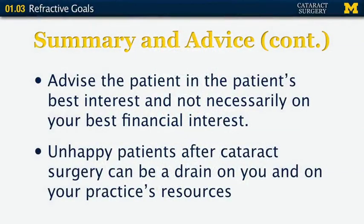We want to advise the patient in their best interest, not necessarily our best financial interest. After all, unhappy patients after a cataract operation will not only make the patient unhappy, it will make us unhappy. It will be a drain on ourselves and on our practice's resources.